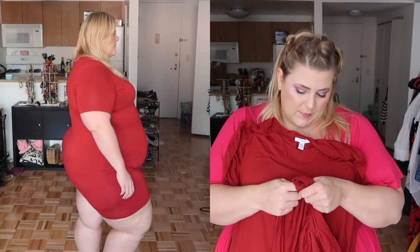You could live in this dress in the summer. Looks very true to size. This is the 3X. I'm gushing over the softness of these fabrics. It is made of rayon and spandex, and it's just a cute little tee dress that you can wear over your swimsuit or even just running errands. Cute pair of sneakers, you're good to go.